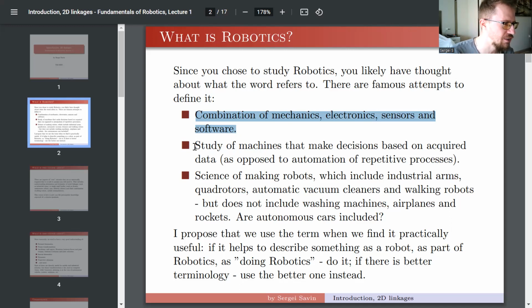Another definition, which is not from components but from the results, is that robotics is a study of machines that make decisions based on data about the real world. So, for example, a drone that flies around a building would be a robot. Why? Because it corrects its own flight using data it acquires during flight. You give it higher level commands, like fly from here to here to here, and it decides how exactly it's going to do it, right? And you cannot know in advance how it's going to do it, because it depends on the world condition.